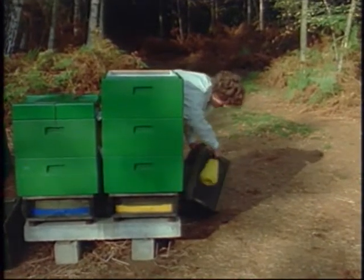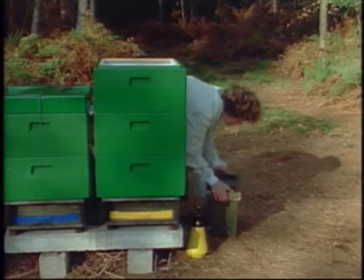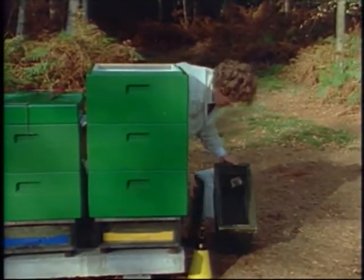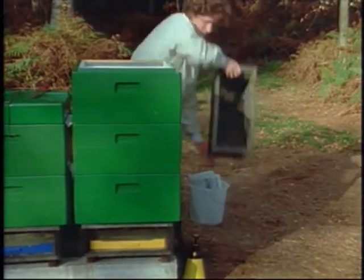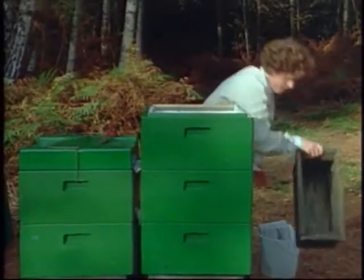An empty brood box is now put on the top of the newspaper, and we spray water over the shook swarm to stop bees flying up. After the removal of the queen cage, the bees are shaken into the empty brood chamber and the hive is closed up.